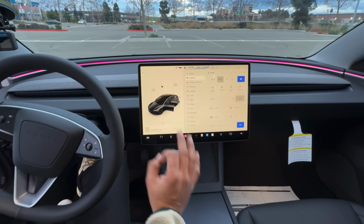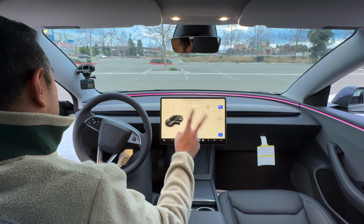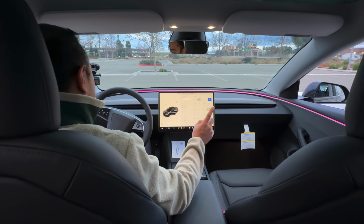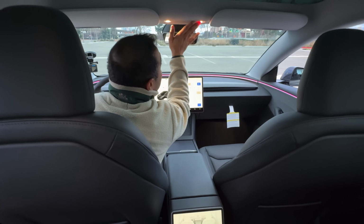There are also upgraded microphones. I heard that there are now dual microphones in here, improved connectivity. There's now one on each passenger side. The new mics will make phone calls clearer and smoother. I don't know exactly.